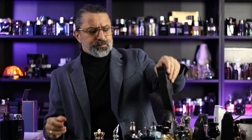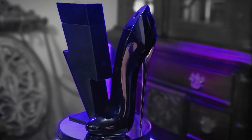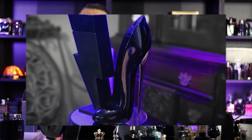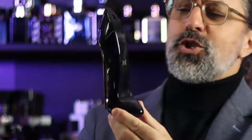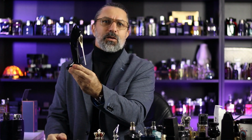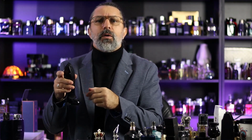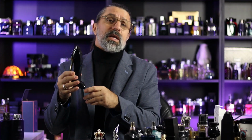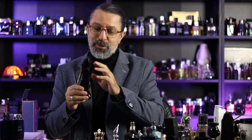For the females, they came out with, so we have Bad Boy for the boys, and we have Good Girl for the girls. Yeah, I mean, look at this. It's actually quite a nice shoe. I do like the golden stiletto on the back. It does look quite nice on the shelf. My wife does wear this one every now and then, not as often as she used to when it first came out. There are also many different iterations of this one. Both of these, I would go with the eau de parfum. I like the Good Girl eau de parfum, and I like the Bad Boy eau de parfum as well.